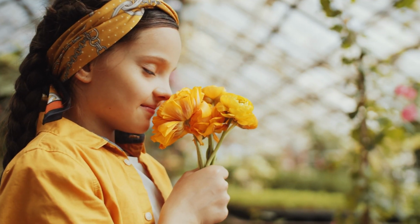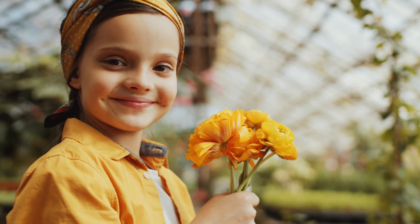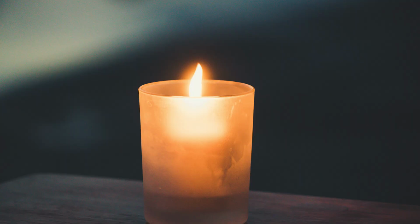Flowers, flores. Flores smell amazing. Cookies, galletas. Galletas also smell amazing. What else? A candle, una vela. Velas always smell so good and make your whole home smell good. Good job.